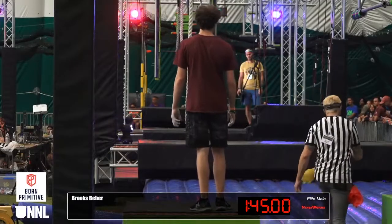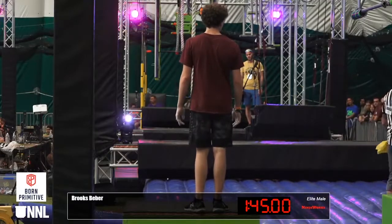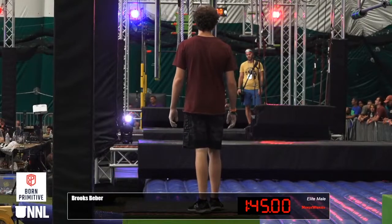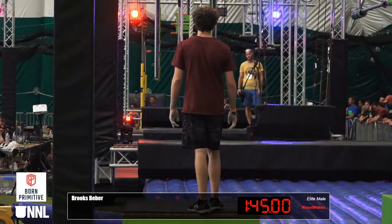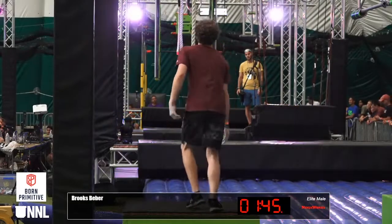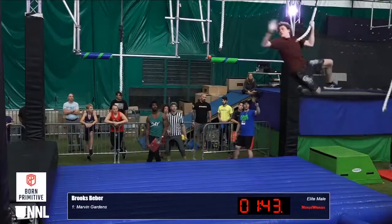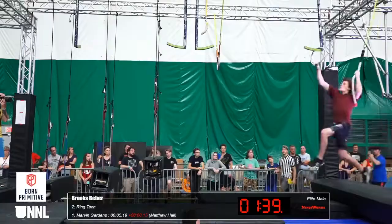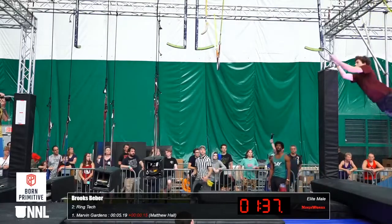Brooks, though, is a very fast athlete. I was a little surprised at first to see him on the top of the leaderboard, and then once he was more consistent, I definitely learned his name and knew it was no surprise. And look how fast he's going quickly through. One of our larger young athletes, I'll give him that.